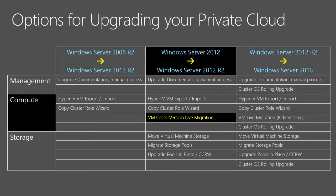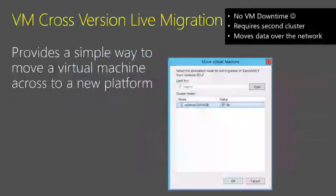So the first thing is, this was the first time that we did cross-version live migration. The great thing about cross-version live migration is there's no VM downtime. It's a very simple and straightforward thing to do. However, much like the copy cluster role wizard, it does require that you have a destination cluster or server that you're going to.